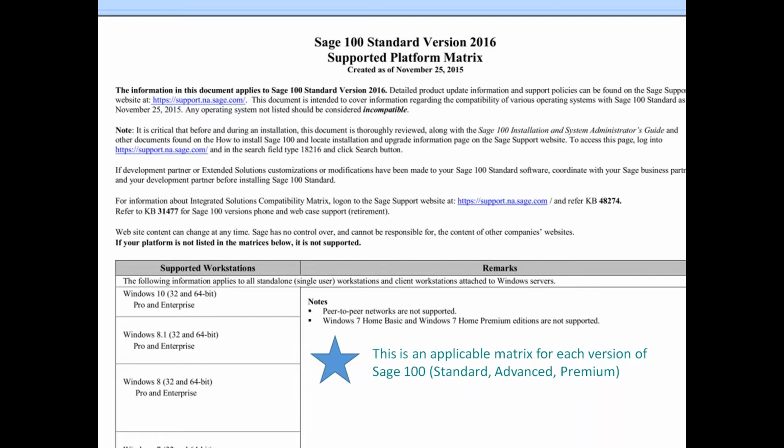So if you're thinking about it, just give our support team a call. They'll be glad to provide you with the current matrix. Now the one that I'm showing here is for version 2016. So let's say that you happen to be running the 2015 version, which is also, I think, 5.2. We will send you that matrix. There's a matrix for each version of Sage. So are there any questions about that?